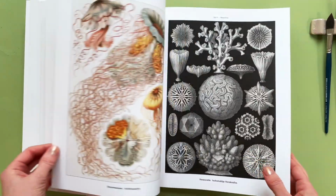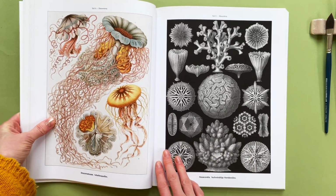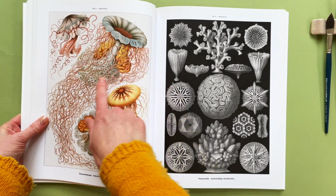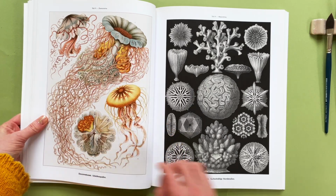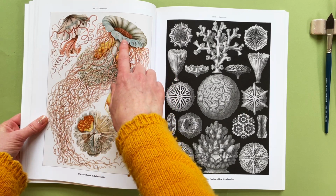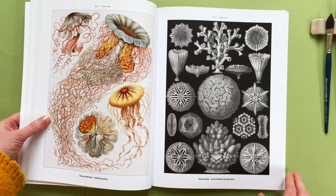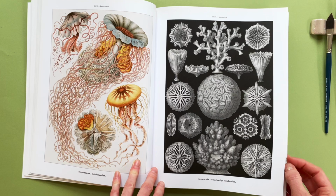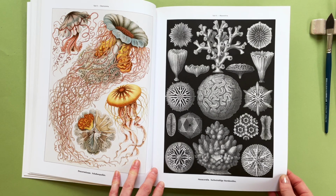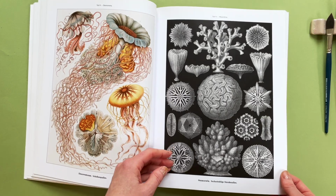So they are art forms like nature, for instance these jellyfish, but I think he exaggerated lots of things. At least I believe this is a sort of leaf shape, and there are so many tentacles. I can't imagine, well, maybe there is a creature that looks like this, but still I feel like it's a bit stylized and exaggerated. And so much detail is in there.